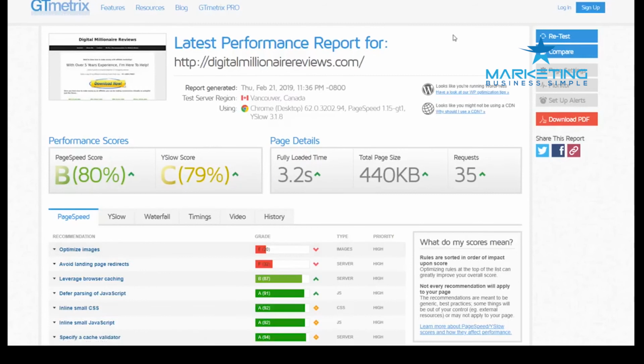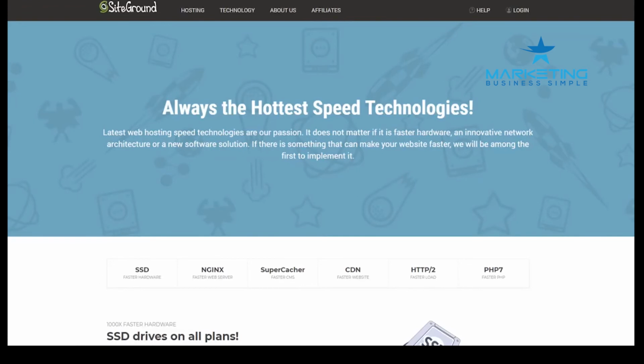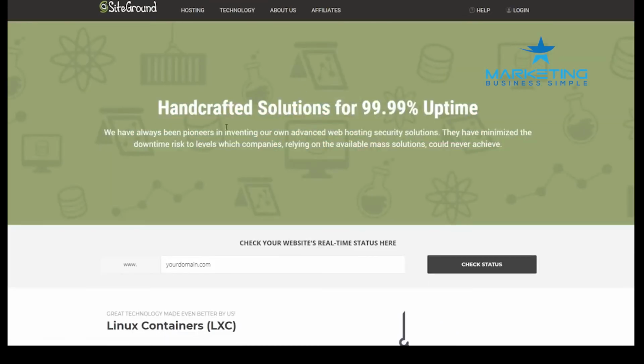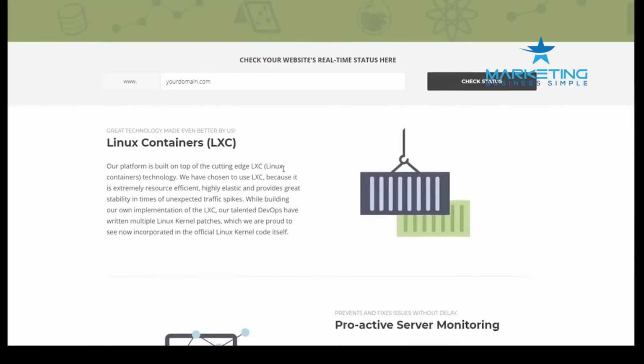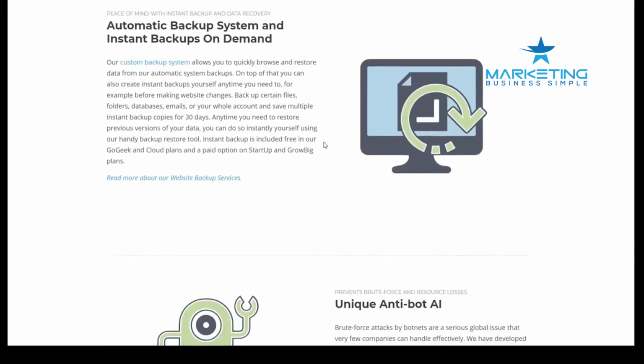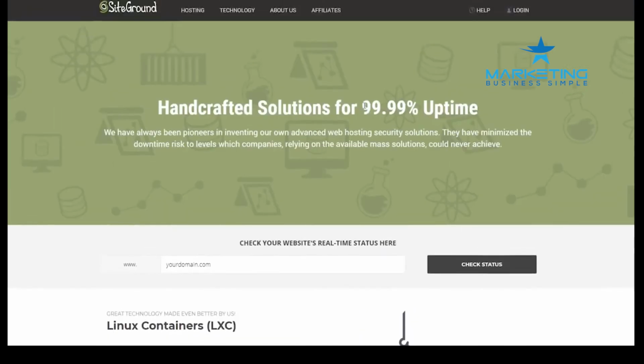Another important factor when it comes to choosing some web hosting is the uptime, okay? So if we go over to technology again, and you can see right here, uptime, 99.9% uptime. They say it's guaranteed, okay? And I believe them because I've had no problems whatsoever in the whole time I've been with Siteground, which is quite long by now. I've had no problems with uptime whatsoever. It's been 100% for me since I've been with them.